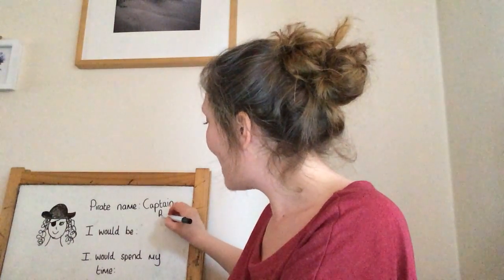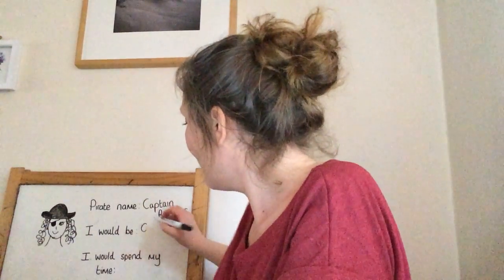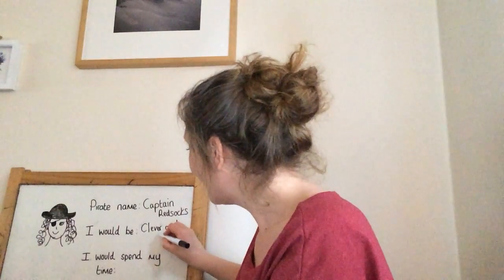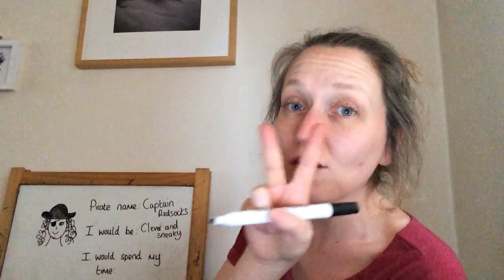I would be called Captain Red Sox, because I've got red socks on today. So I'm going to be Captain Red Sox. That would be my pirate name. And then if I was a pirate, I would want to be clever, and I'd like to think that I would be sneaky, so I could creep around and get lots of treasure. So clever and sneaky. A bit like the little girl pirates in the story. I thought they were pretty fabulous. So see if you can choose 2 adjectives that would describe what you'd be like as a pirate for me.